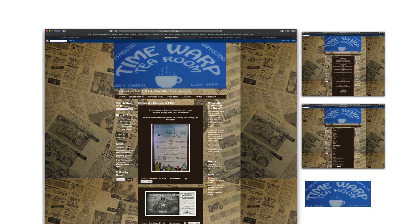Another one is the Time Warp Tea Room, who claims to be a tea room, but is much more like a biker bar that doesn't really serve alcohol, really much more coffee obsessed than tea. So that's cool. That takes them a little bit out of the running.